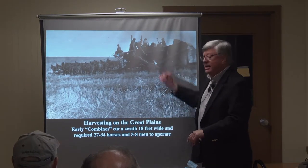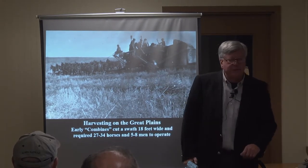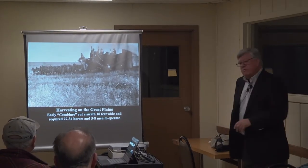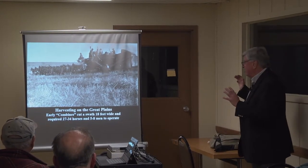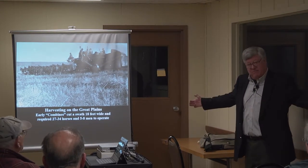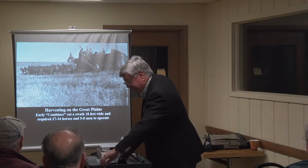And these men are taking the grain, putting it in sacks. The sacks come down here to be picked up. And it would take anywhere from 27 to 34 horses to pull this thing, and took anywhere from 5 to 8 men to operate. And it was doing 18 feet of cutting at a time. This was a pretty amazing piece of equipment.